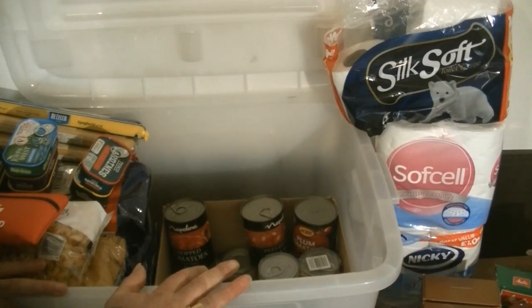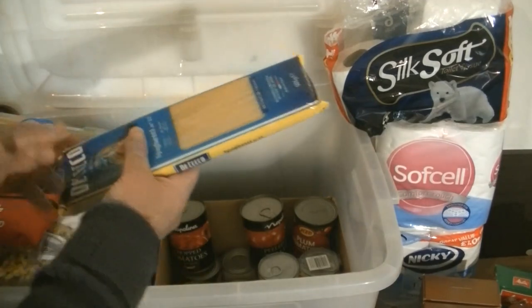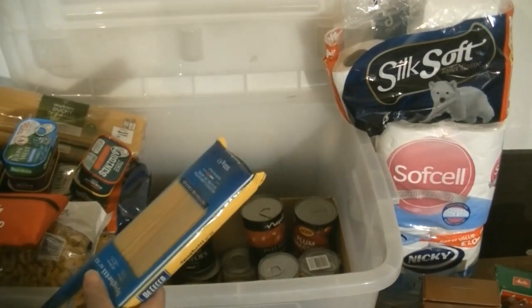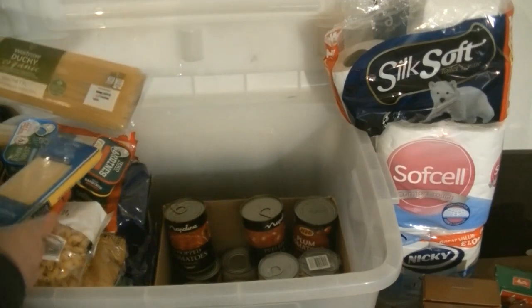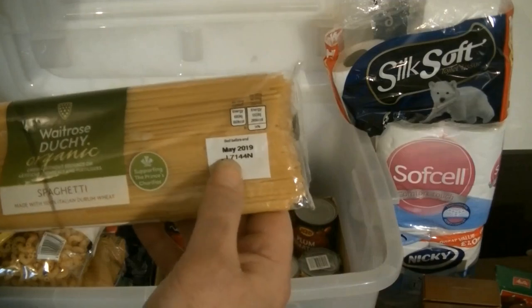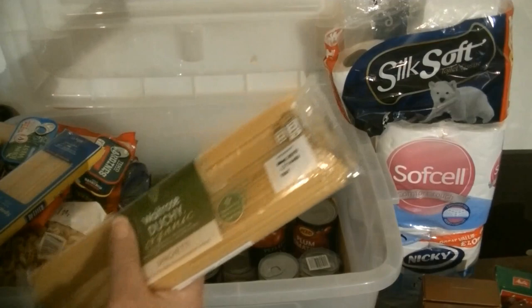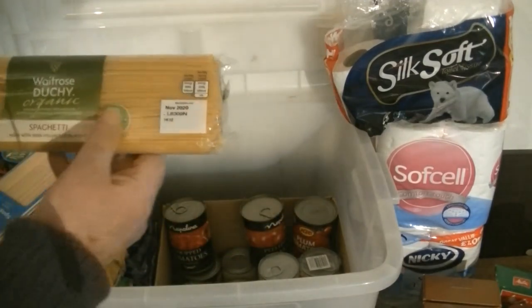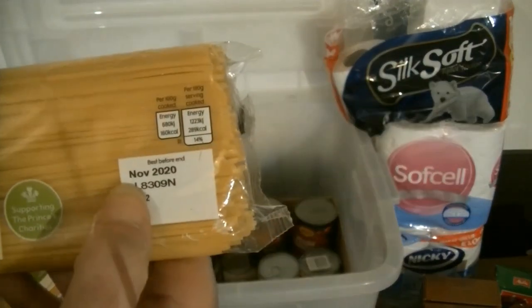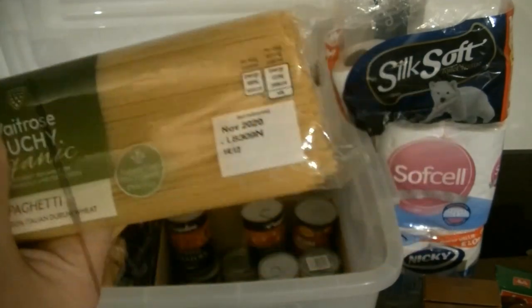Why not? I've got the box out, I've been going through it, been checking it up. This box was for 2019, and we're in February now. Another thing that I've been checking on is the pasta. This pasta, for example, has got a use-by date of May 2019. So I've decided to take out this spaghetti and put in some pasta here. As you can see, November 2020. So I'm preparing the box for 2020.